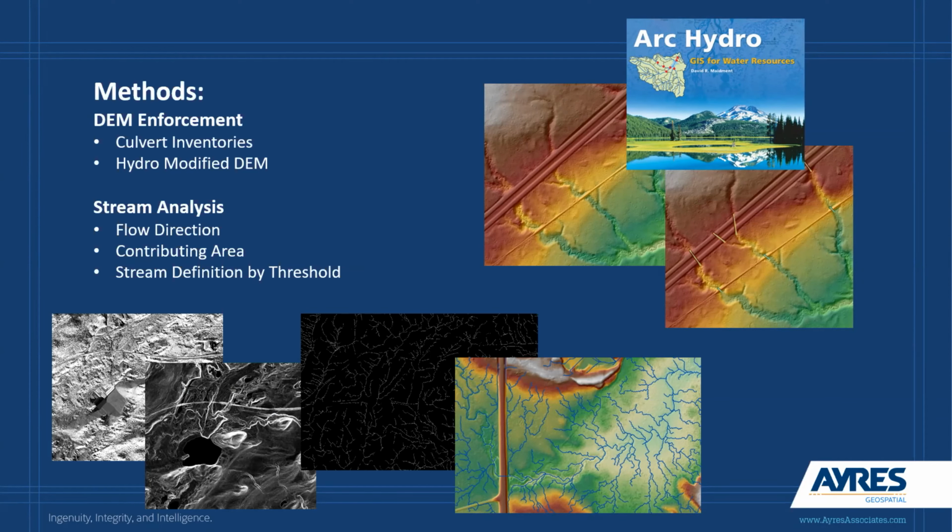For these methods, it's been widely documented in various scientific papers that, in order to complete a stream analysis, you would like to do a flow direction, a contributing area, and a stream definition by threshold. And you can play with those thresholds to get your various detailed outputs, but this is the main method for calculating updated hydrography.